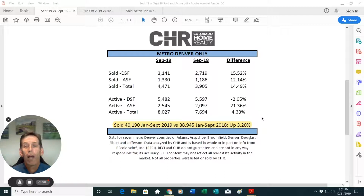But what I want to point out is what I have already highlighted down here, the total number of homes sold in this period, January to September of this year, as compared to January to September of last year. So just a little over 40,000 homes this year and a little under 39,000 homes last year. So up 3.2% overall. So continuing to be a healthy market here in the Denver Front Range.